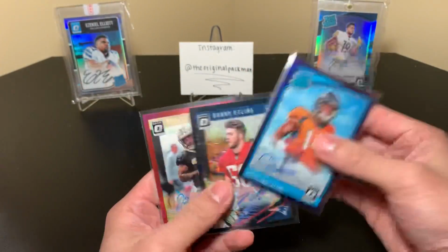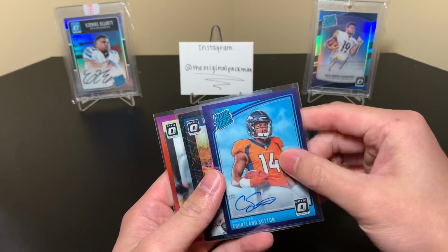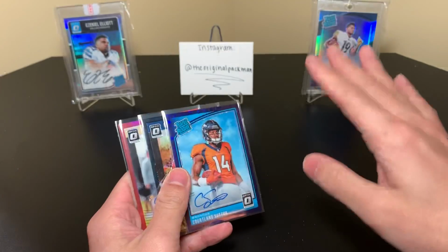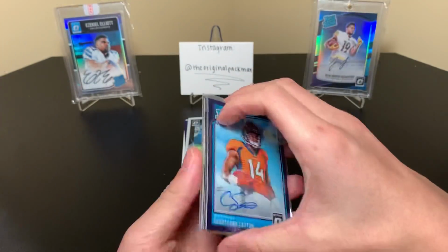If you're interested in this Etling or this Scott, definitely hit me up. The Cortland I'm probably going to keep for now. I'm not going to sell it yet. I don't like to sell low. I'm going to put them in my potential stack. I literally have a stack of cards called the potential stack. But yeah, nice stuff. I'm pretty satisfied.